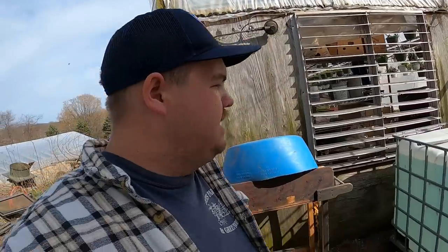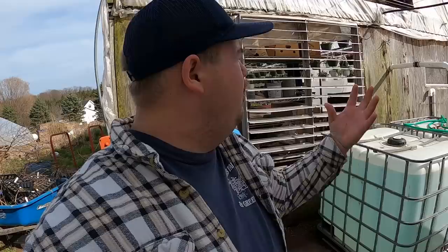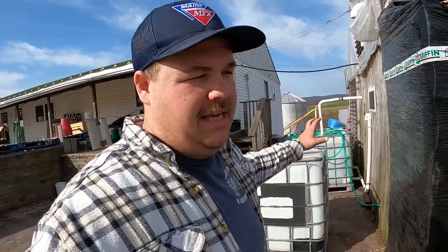And here we go, Dad's completed idea. We have 500 gallons of water sitting here that we will be able to pull out for this greenhouse. The rest of the greenhouses are still gonna run off the original lines, but this largest greenhouse was the one that always suffered with water pressure, and it just so happens to be our largest greenhouse. So these reservoir tanks that we have will help us out in the long run.